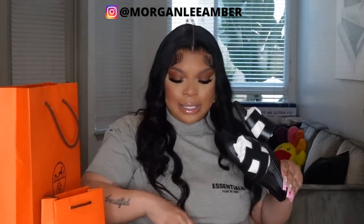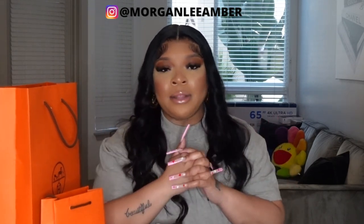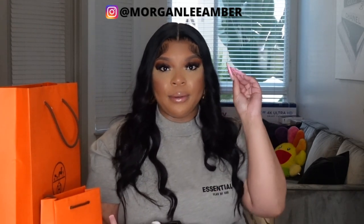I got these in a size 41. When I went there, I was pretty sure I'm a 39 and a half or 40. I definitely am a 39, which is just like a 9 in women's in most shoes. But when Chad was helping me, I thought I was gonna be a 39 and a half or a 40. We tried the 39 and a half, the 40, the 40 and a half, and the 41 is actually what I had to end up going with.